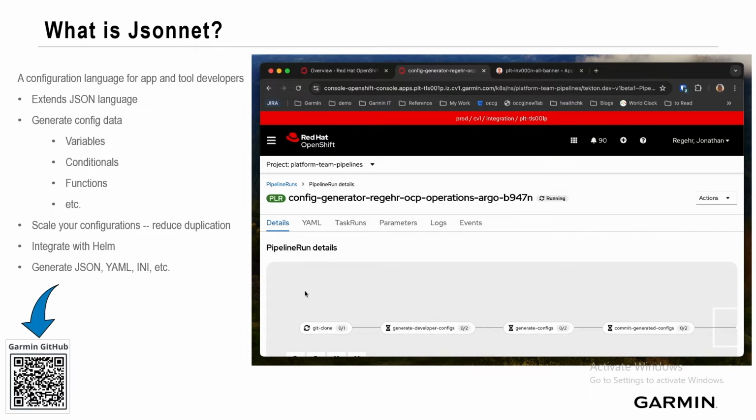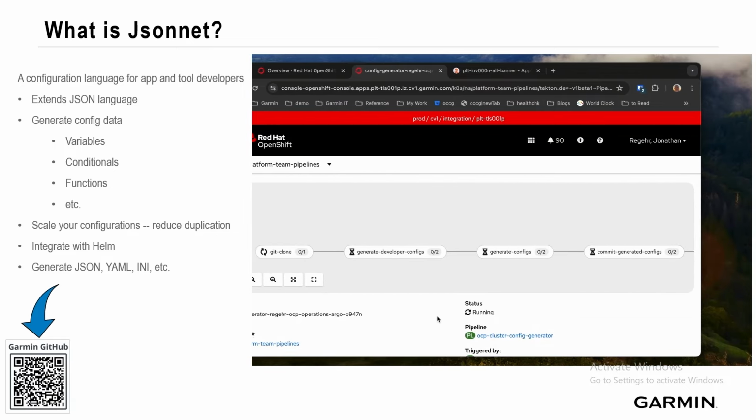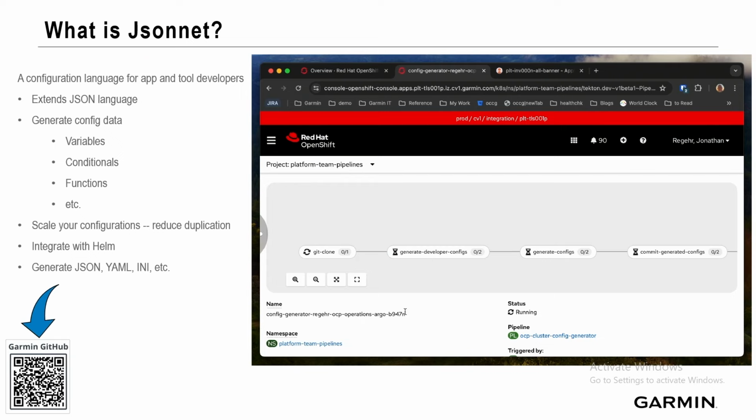There's our pipeline, and what I want to do while this pipeline is running is talk to you about what Jsonnet is. So Jsonnet is a data templating language. It is extremely powerful. It's built around JSON, so you can take any JSON file, and that is a valid Jsonnet. But then you also have all kinds of extra power like functions, conditionals, variables, all kinds of great stuff. You can easily scale configuration with it because, again, you can use imports and things to make hierarchical data designs. You can almost think of it like a poor man's RDBMS.